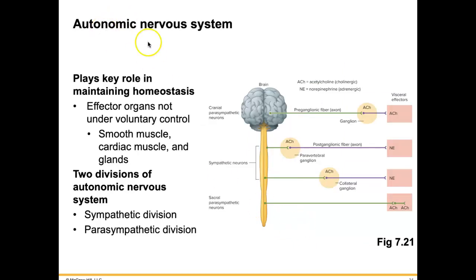Now let's discuss our autonomic nervous system. So remember from the beginning of this lecture, the autonomic nervous system is involuntary. It's going to have a key role in maintaining homeostasis of some effector organs, such as our cardiac muscle, our smooth muscle, and those endocrine and exocrine glands. So we have two different divisions of the autonomic nervous system. And yes, we also have that enteric system, but we're going to focus here on the sympathetic and parasympathetic divisions.